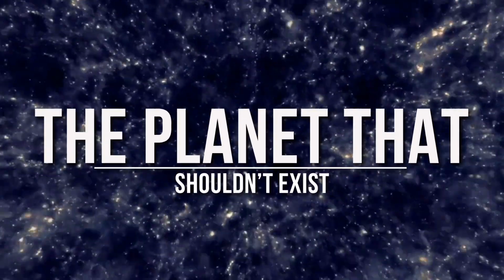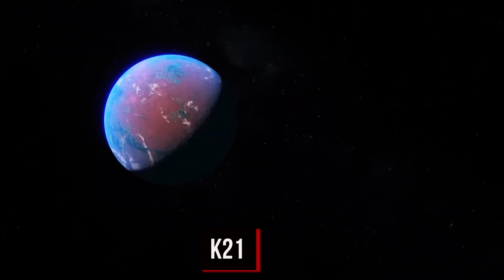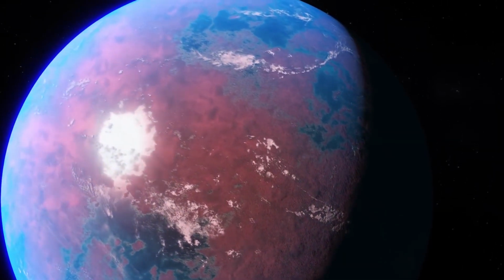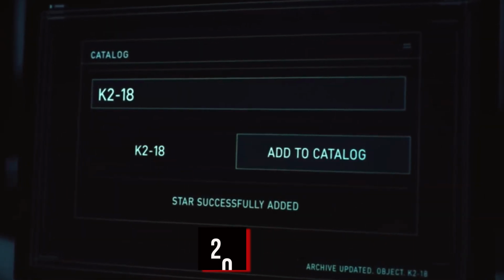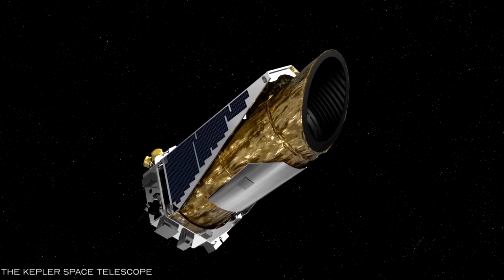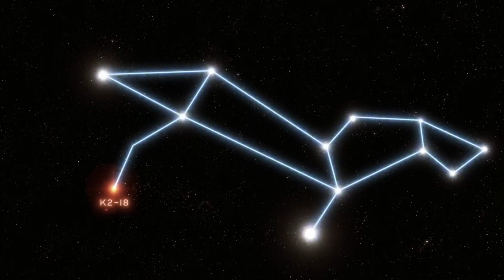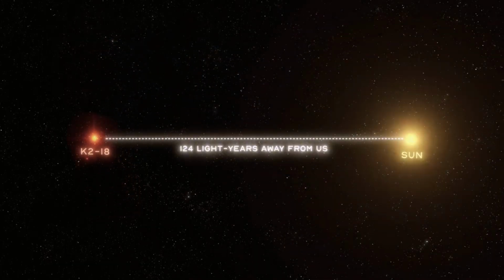The planet that shouldn't exist. Let's start with the facts. K2-18b is real, not a theory, not a maybe. It's been spotted, measured, tracked. Discovered back in 2015 by NASA's Kepler Space Telescope during its K2 mission, this planet was lurking in a patch of sky 120 light-years away in the constellation Leo, orbiting a small, cool red dwarf star called K2-18.